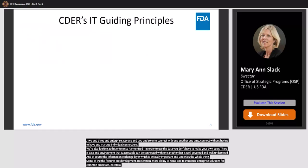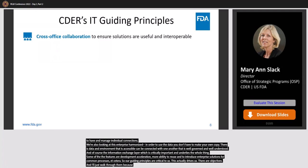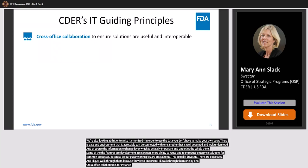So our guiding principles are critical to us. This actually drives us. They're our objectives. And I'll just walk through them one by one because they're so important. Cross-office collaboration, for instance, it's important to ensure that when we put something in place, it's going to be interoperable. It's going to be useful to the broadest group.